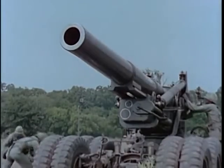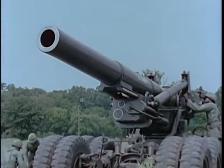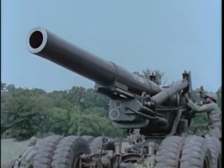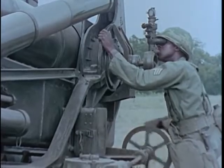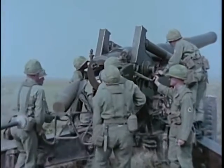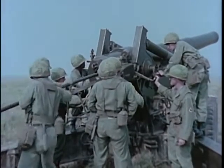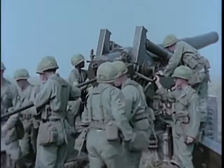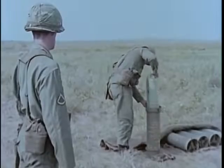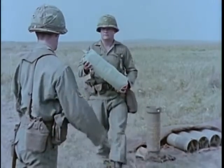Total traverse is 1,066 mils, 533 mils to right and left of center. Like elevation and loading, traverse is accomplished manually. The projectile and charge are inserted at the loading elevation prior to laying for quadrant elevation. The maximum rate of fire is 3 rounds per 2 minutes, and the sustained rate of fire is 1 round per 2 minutes.